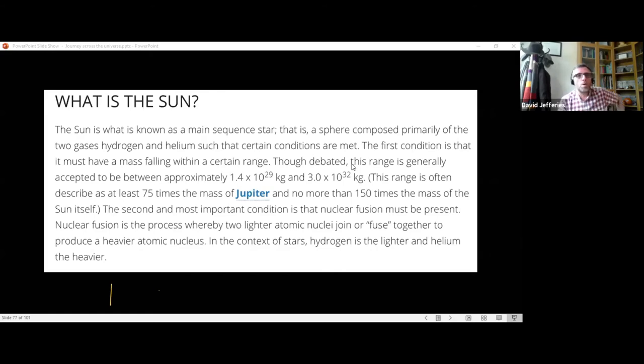The second and most important condition for it to be a star is that nuclear fusion must be present. We've already talked about this.